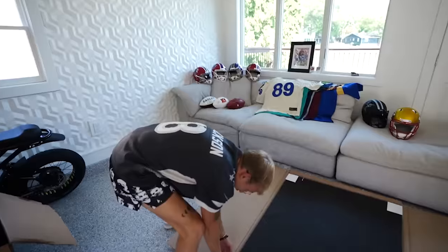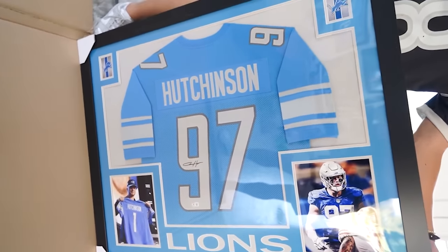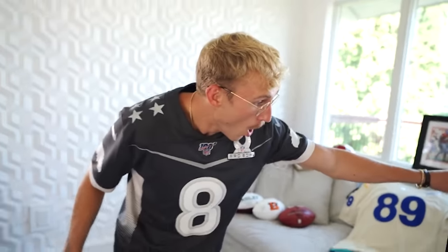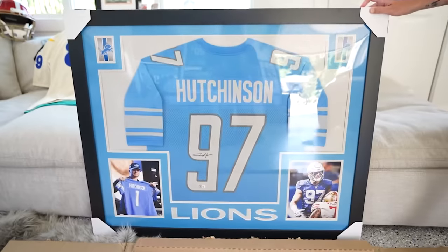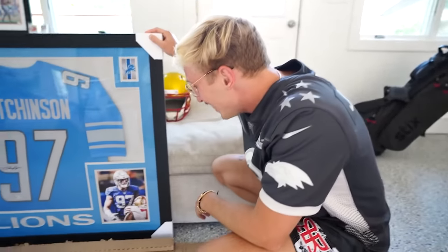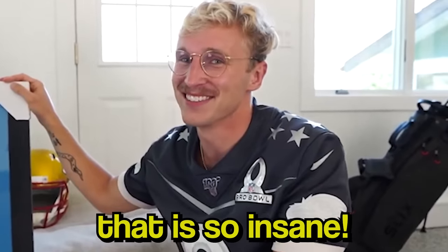Oh, boy. All right, you boys are going to see this before I see it. Oh, yeah. You might have to put that. Oh, my God. What? Oh, my God. How did they make this so fast? What? Hutchinson? Bro. Aidan Hutchinson, dude, it's even got photos of him, like, in preseason. That is so insane.